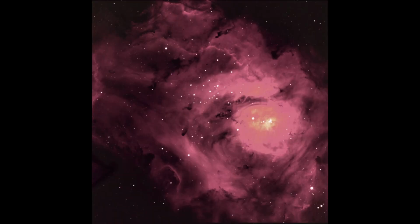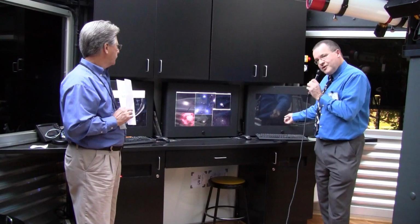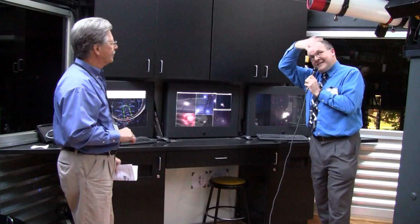And then over on this screen, we have also additional images, some of which I've taken with the CDK, but I also do show some images that I've taken with the Takahashi and also the Lunt. So on cloudy nights, I can show visitors exactly what all of this can do.